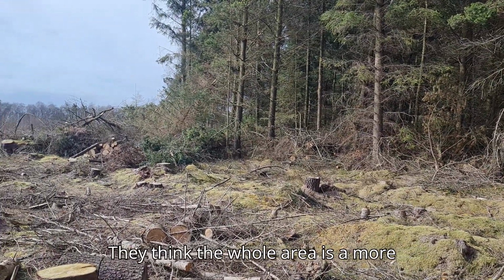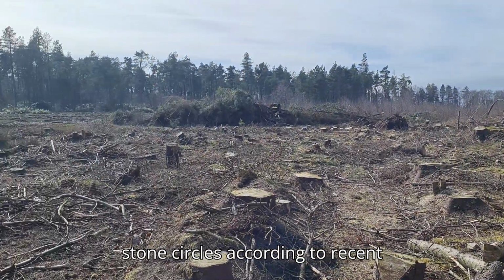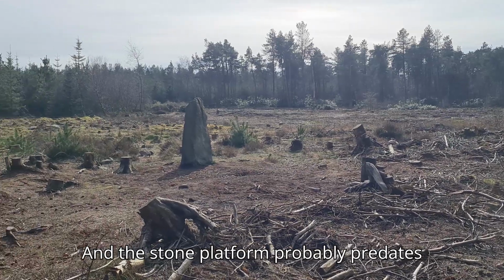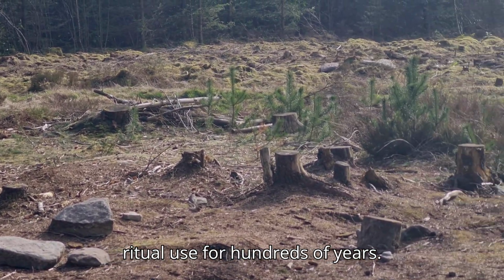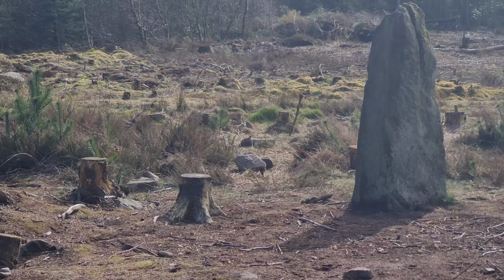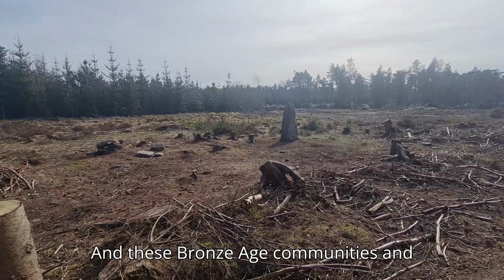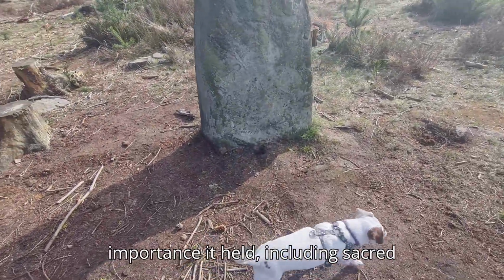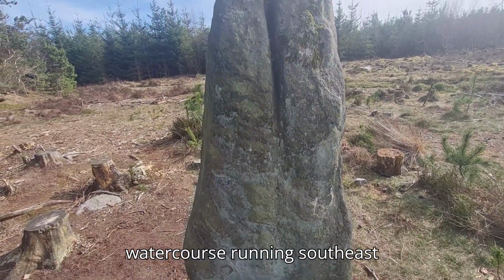They think the whole area is a more complex ceremonial landscape than originally thought, including other stone circles, according to recent landscape surveys of the area. And the stone platform probably predates the standing stone, which hints that the site was in continuous ritual use for hundreds of years. And these Bronze Age communities and their sites often seem to be strongly linked to water and the importance it held, including sacred wells and springs. And there is a watercourse running southeast into Bentley Brook, which eventually runs into the River Derwent.